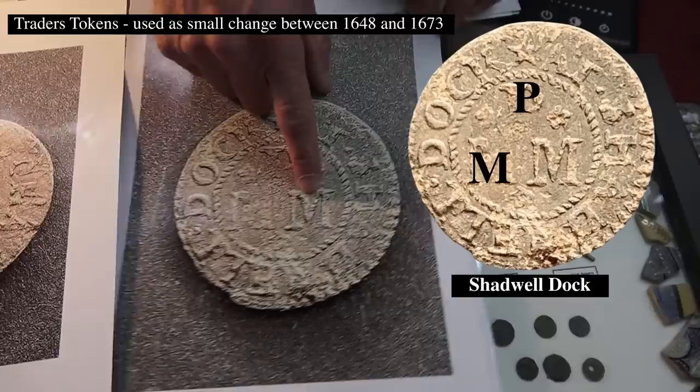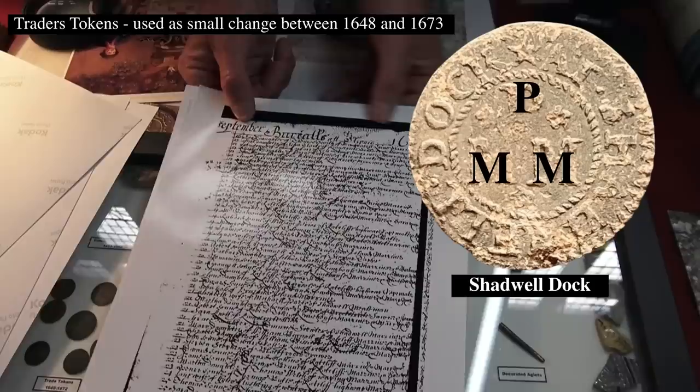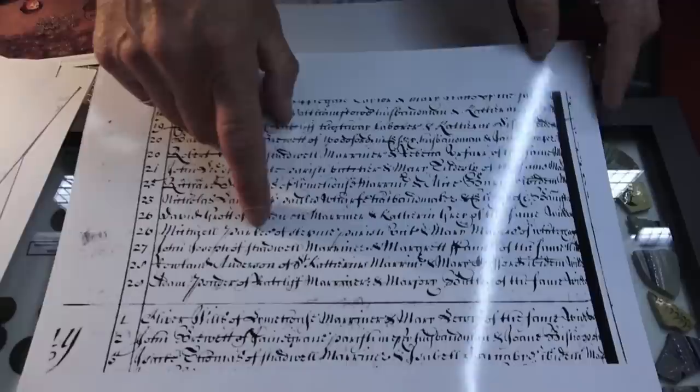But the problem we have is when we look it up in the actual trade token Bible, we have a different wife's name. Unfortunately, his first wife, Elizabeth, died in September 1658, and she's buried at St Dunstan's All Saints in Stepney. And he didn't hang around long. Before he married somebody else? He married again. Michael Parks of Stepney Parish marries Mary Mays of Wapping.